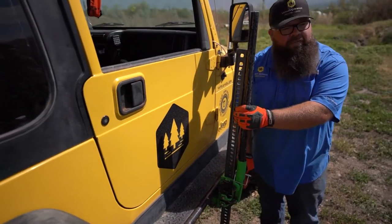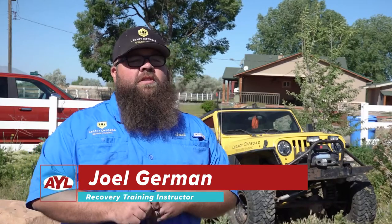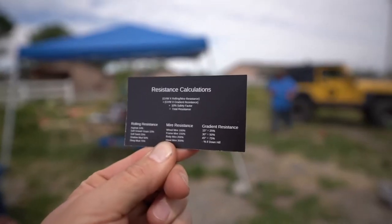We start with the basics. You have to build your toolbox to be efficient. So today we're gonna do some stuck assessments. We're gonna play with traction boards, high lift jacks. We're gonna play with our recovery calculations. So we're actually gonna learn some math today, which is where we're gonna get our grumbles.